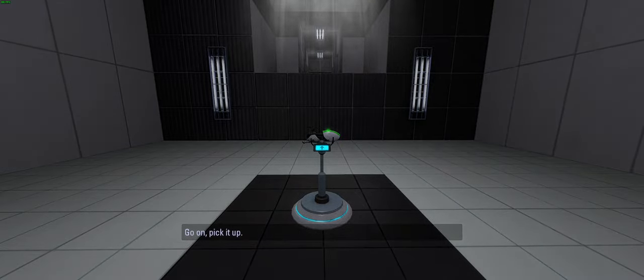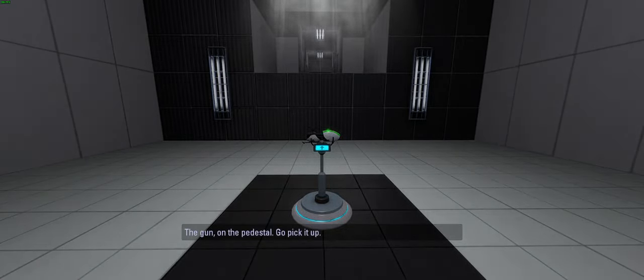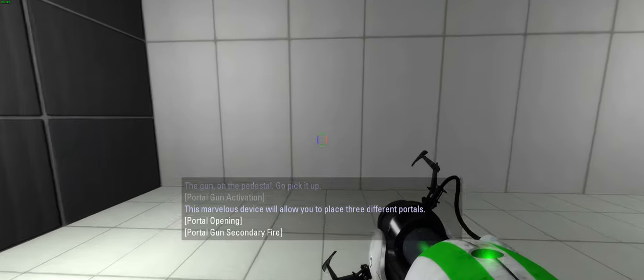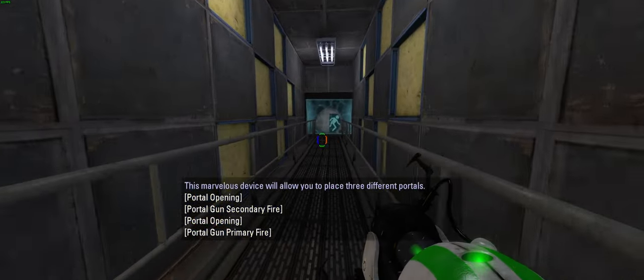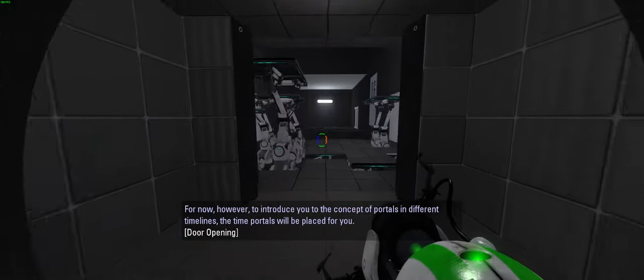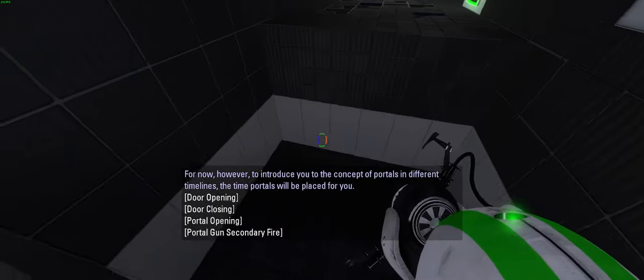Go on, pick it up. The gun on the pedestal. This marvelous device will allow you to place three different portals. For now, however, to introduce you to the concept of portals in different timelines, the time portals will be placed for you.